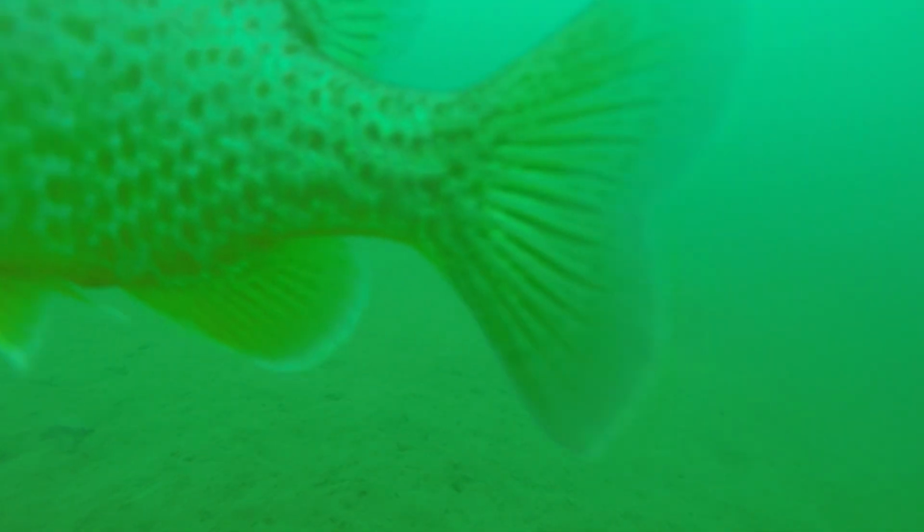The bass have proven to be very difficult to get on camera over the years, but these sunfish, I don't know, they just play with the camera. They're so curious.